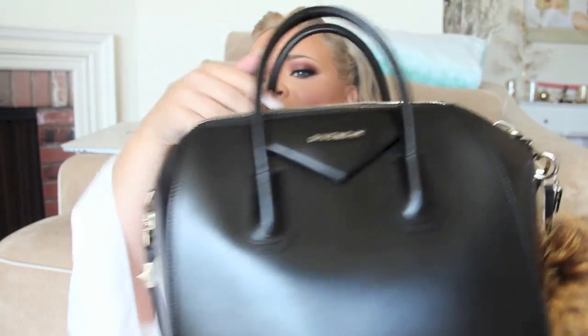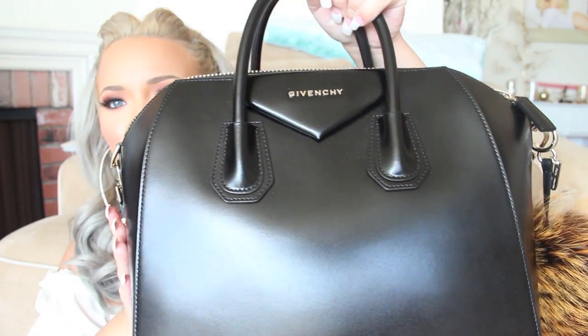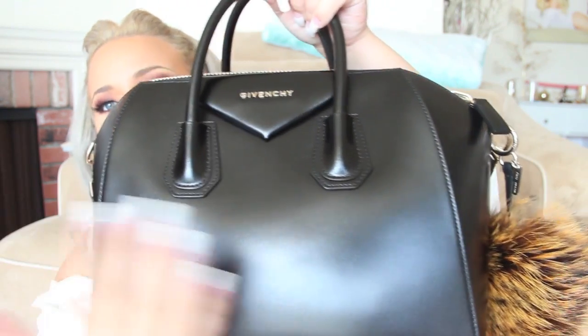Like, I feel like this doesn't come out. Do you see what I'm saying? Look how straight that is. Is that how these are supposed to be, or is this too far out? Maybe I just stretched it out. I don't know. Maybe I'm crazy. Does that look a little off on this side and a little more on this side? I don't know. Maybe I'm nuts, but yeah. My little Fendi monster.